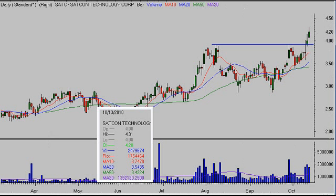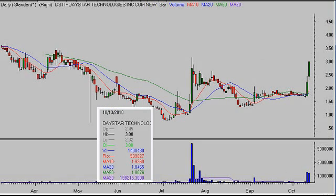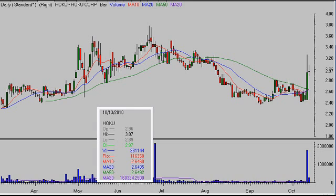We've seen some pretty junky type solar plays rallying in here, ASTI, DSTI, ESLR, Hoku, and a lot of times when the bottom of the barrel stocks in a sector begin to rally, it means that we're probably getting close to a near-term turning point for that group at least. So let's take a look at the stocks that you guys want to look at.